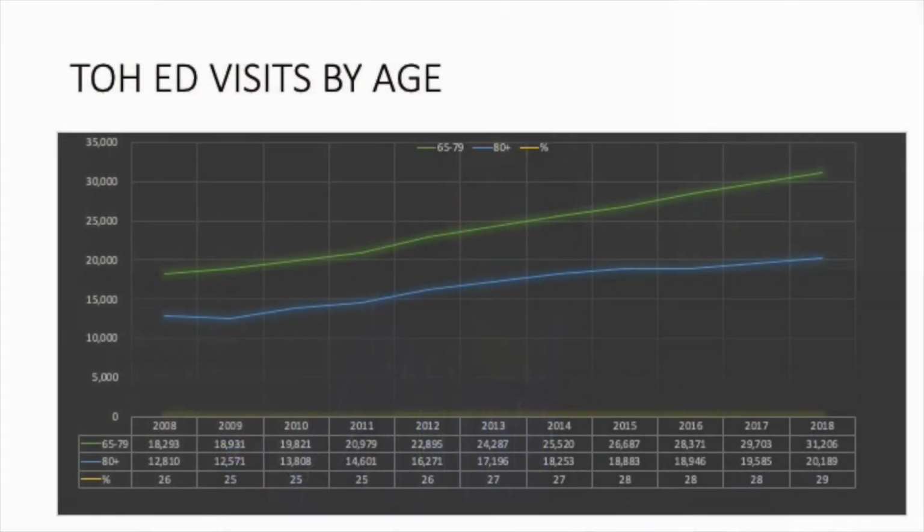Now, being in geriatrics, what really matters is how many of them are old. That's really where we care more. The green line is the number of patients in the early cohort, 65 to 79, and the blue line is the ones who are 80 plus. What you can see is that the numbers are climbing steadily as the population is growing. We see the numbers at the bottom for the two cohorts, and the bottom is the percentage increase per year. About 25 to 29% every year we're increasing that cohort. So there are a lot more older adults. We know that it's coming, but this is actually putting it right in our face.